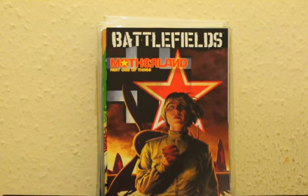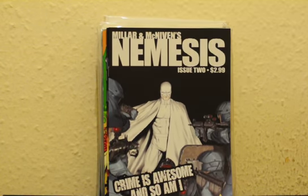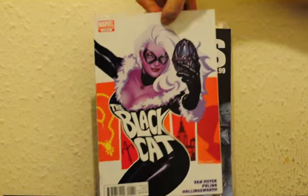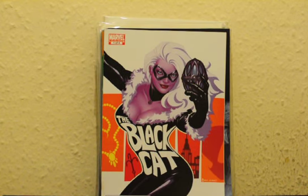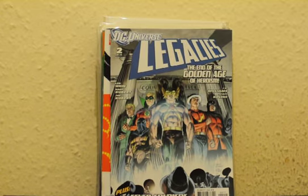Oh yeah. Absolutely brilliant miniseries. Nemesis, issue number 2. This one coming up now is one of those miniseries where I bought the first issue, went, oh yeah, I got to get that, and then never got the rest of them. That's The Black Cat, number 1. Another really good miniseries from DC, which was made completely pointless about 6 months after it finished, and that's DC Universe Legacies. That's number 2 there.